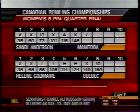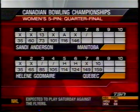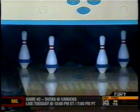Anderson, last year's runner-up to Michelle Johnstone. Johnstone is eliminated, so we will have a new champion this year. That's a killer for Godmaire. Well, again, not only the missing the head pin, but the number of pins she's left on the pin deck. Wow. Give it back to her. Yeah. You know, there's that old thing about water finding its lowest level here. You watch what your opponent does, and then somehow that takes the edge off you. It can have that effect. Absolutely.